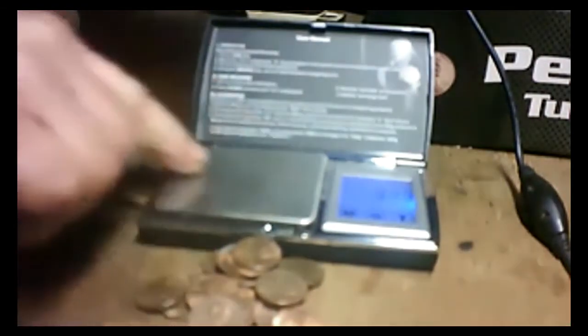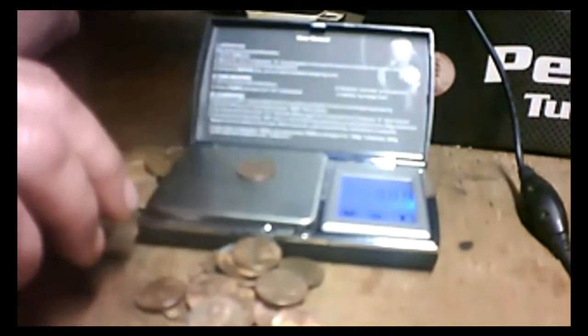3.07. That's a 3 for sure. That was a heavy one. 3.07. Zinc. Junk. Zinc. That was good. That was good. How long was that?